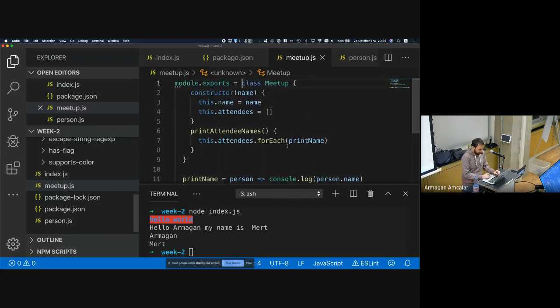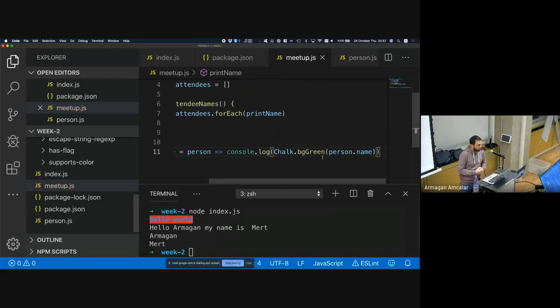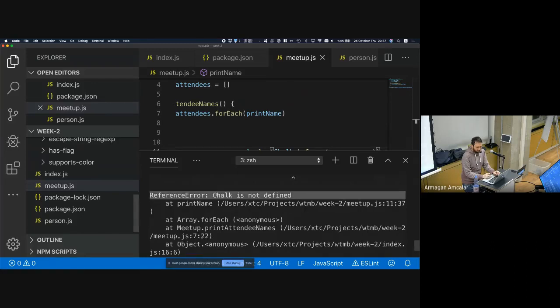Can I just, here there's a console log. I could just type chalk here, dot blue or BG green. Would this work? Yeah? Because we are using chalk, right? Oh, there's something wrong. Let's see what it does. Chalk is not defined. It's trying to tell me something.